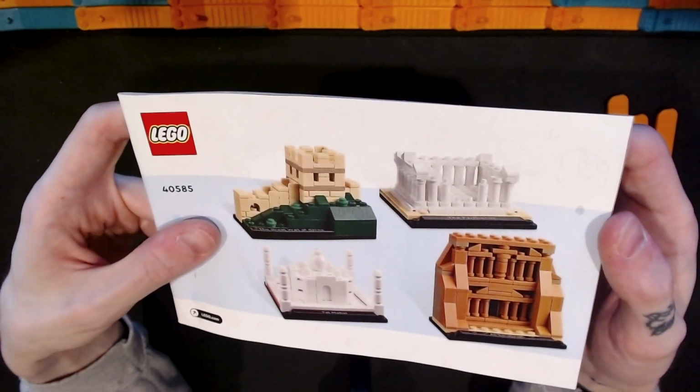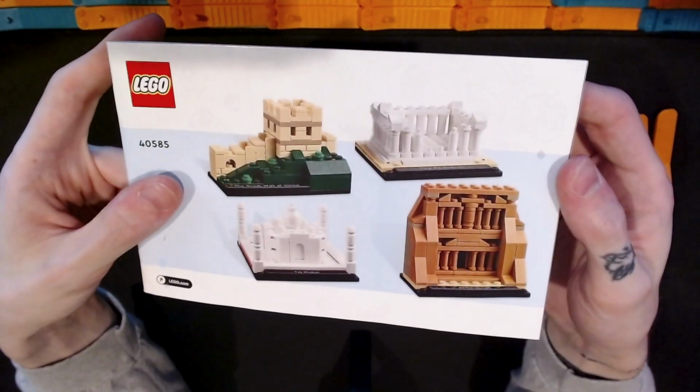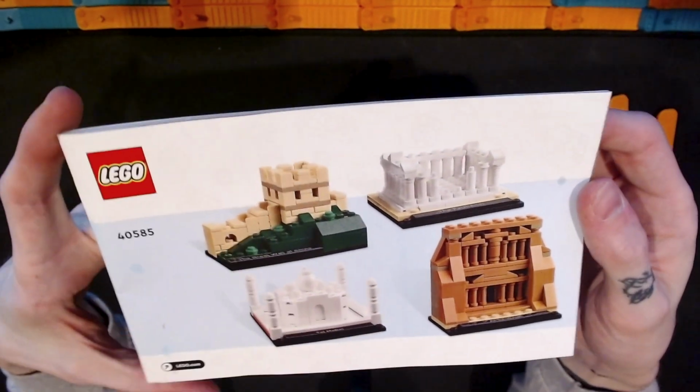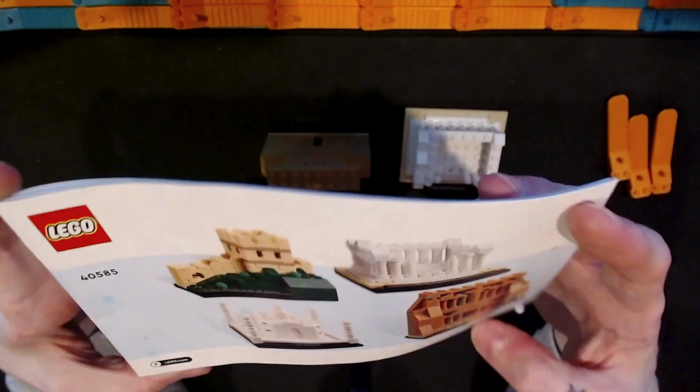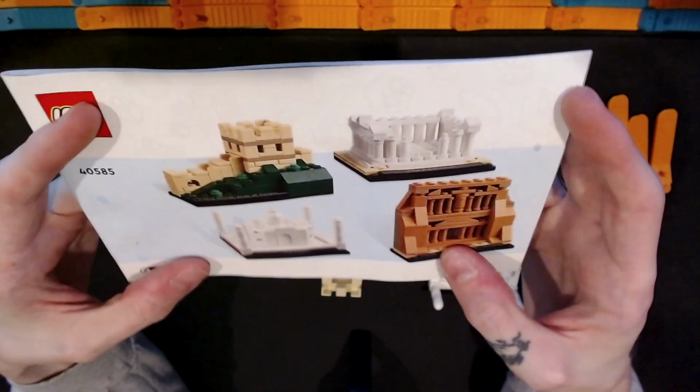and they have a lot of different importance in different areas of the world.